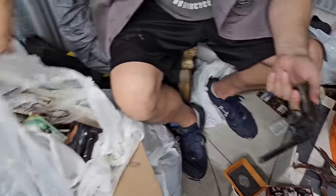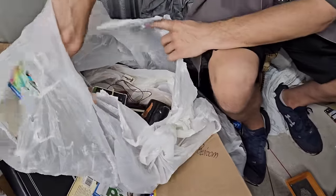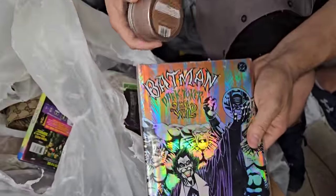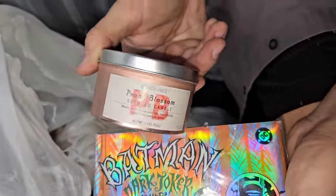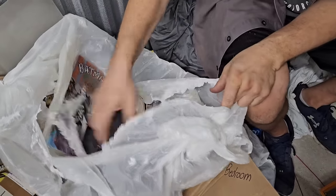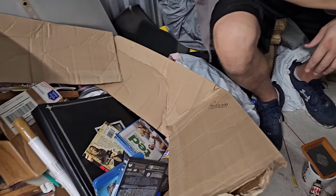What in the world is this doing in this bag? Holy cow. In a garbage bag. Why do we find the coolest stuff in garbage bags? Like, how crazy is this? PB, what's that? Peanut butter? Peony blossom? Is that what it is? Alright. We're gonna set that over there.